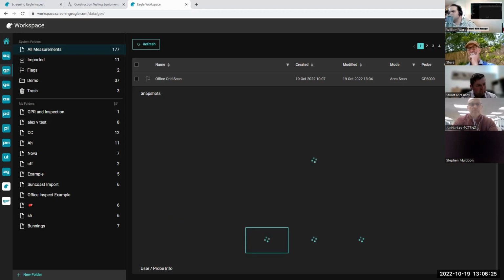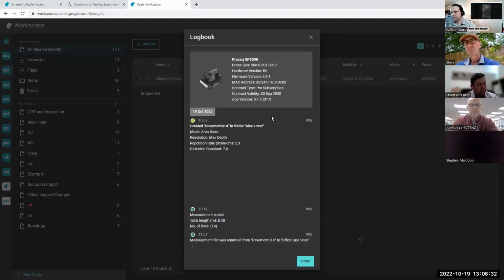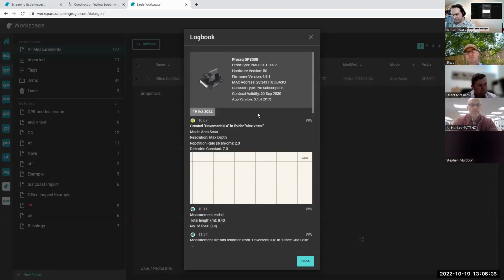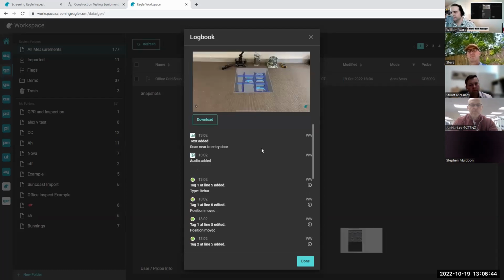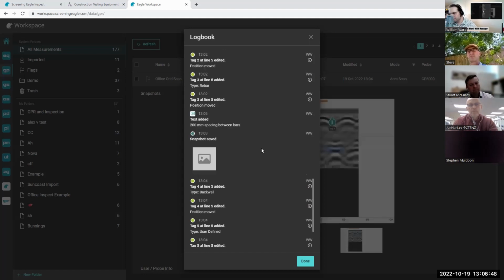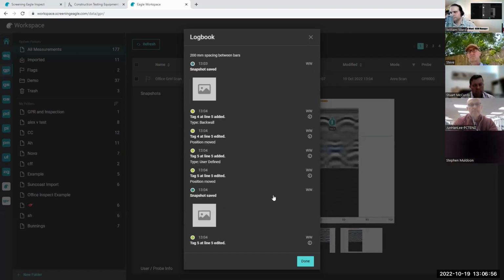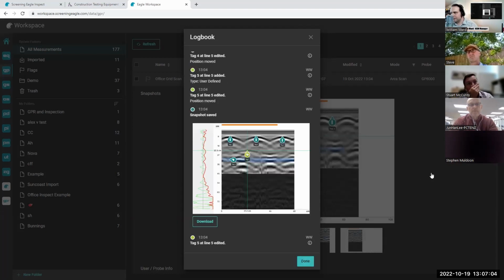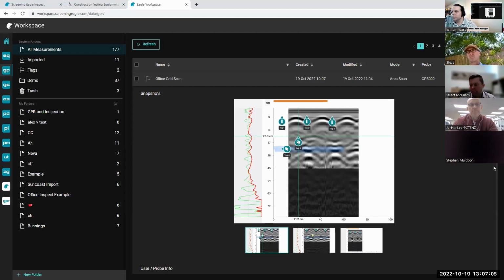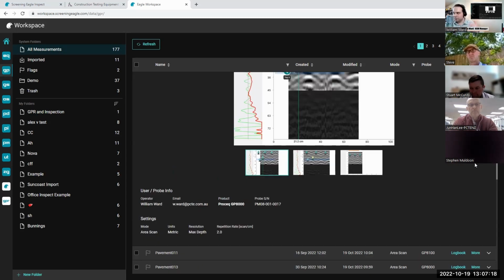So I'm just opening it now, and we'll see all of that information that I put in the logbook immediately available within Workspace. So we have the position this scan was taken, the operation of the position of the scan. We have all of the tags that have been stored in. The pictures, the particular snapshot views I wanted, have been stored in that logbook, and I told it to save snapshot. And if I'd like, I can also review the particular position of each of the tags within that data. So those top rebar positions are ready to work with.